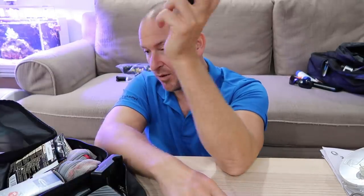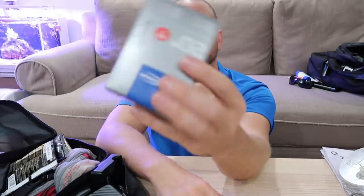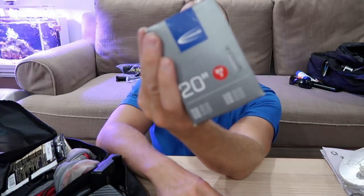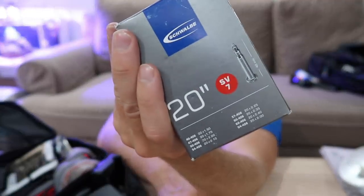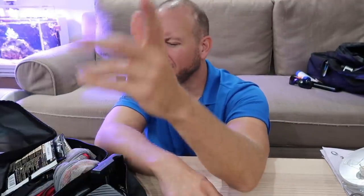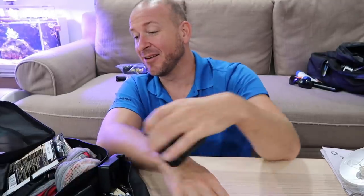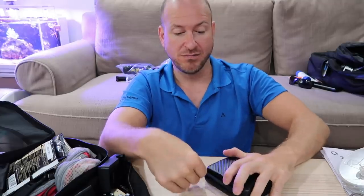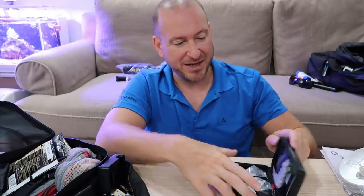I'm going to take one of my replacement tires. These are the tires that I take with me. They are fantastic. Schwalbe makes good products, except for that stem issue. But I think that was sort of my fault. It was an easy fix. Now I know. Knowing is half the battle.